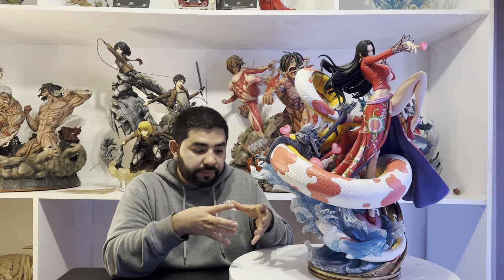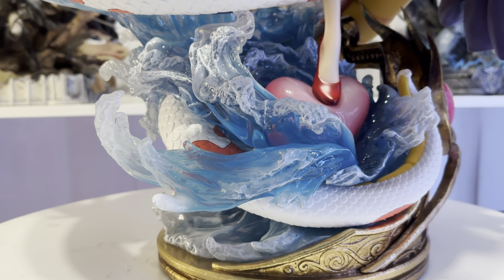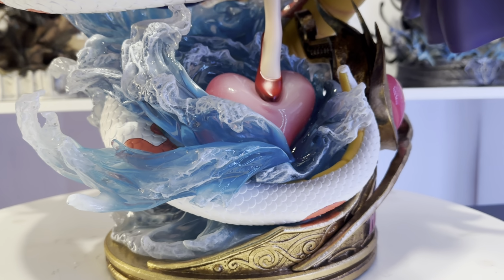One of the other things that they do really good is their base. I don't have that many Jimei Palace ones right now, but the base doesn't take up too much space. It's very small at the bottom and then it builds up. So I like that just because it doesn't take that much to move, right? But it doesn't take away from the character. Yes, it has some cool effects. It has the water flowing, that's really cool.